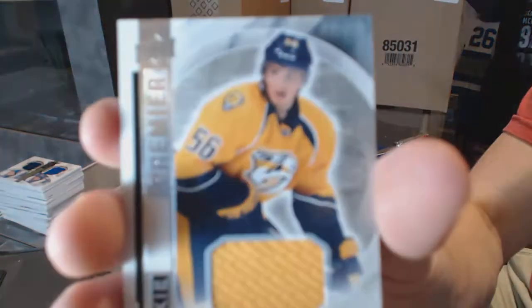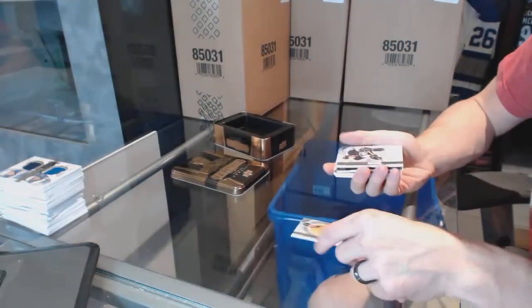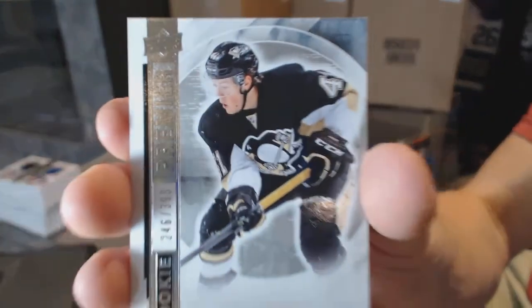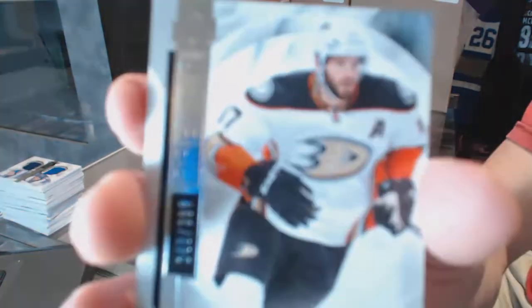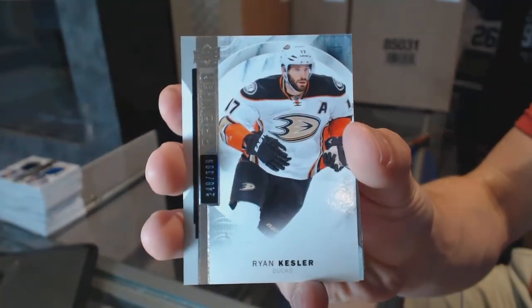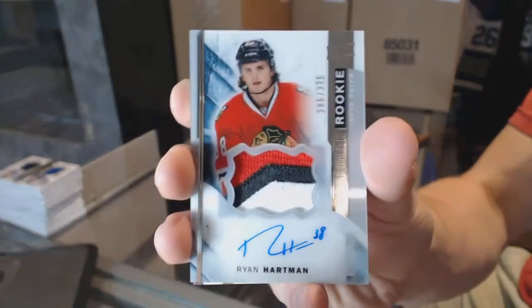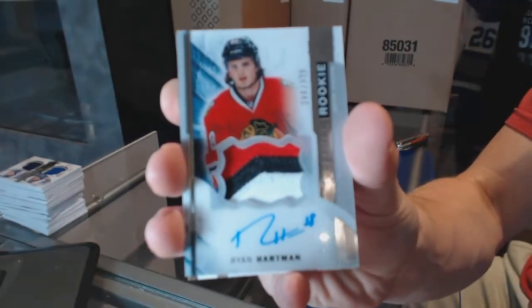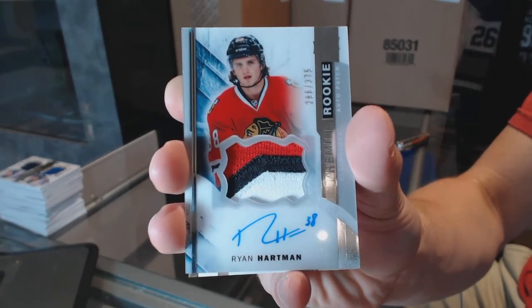Alright, rookie jersey for the Nashville Predators, Kevin Fiala. Rookie number /399 for the Pittsburgh Penguins, Daniel Sprong. We've got a base card number /399 for the Anaheim Ducks, Ryan Kesler. We've got a three-color rookie patch auto number /375 for the Chicago Blackhawks, Ryan Hartman. Ryan Hartman at a 375 for the Hawks.